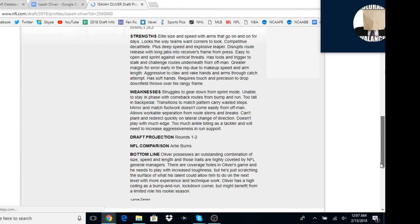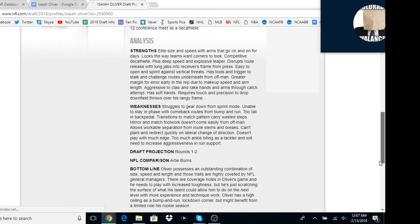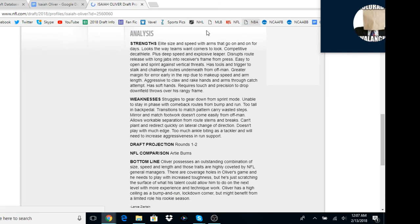I wouldn't say elite speed. Okay, well, we're going through this first. Elite size and speed with arms that go on and on for days. I talked about the arm length. That's definitely something I'm looking for in Indy. Looks the way teams want corners to look, so I'm guessing that's more of a size thing. That's 6'1". Competitive decathlete, plus deep speed and explosive leaper. Okay, so we didn't really get to see a lot of his vertical ability. So maybe we'll get to see vertical jump numbers in Indy.